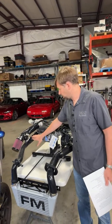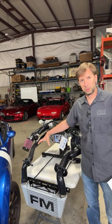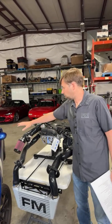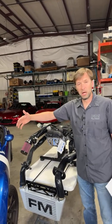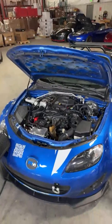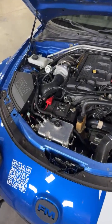This started because we really wanted to retain the stock battery, which we did. So that required this specific shape. And we wanted the air to be sucked in from the coldest part of the engine bay possible, which is that corner behind the headlight, particularly with the airbox there. And that just made it so that this fit very well.